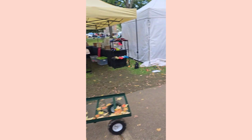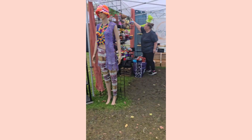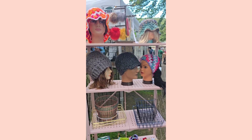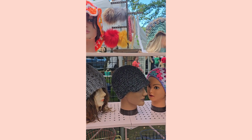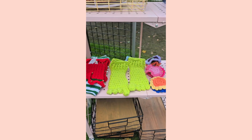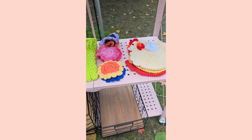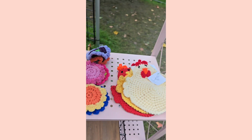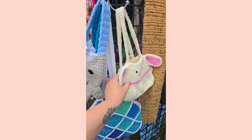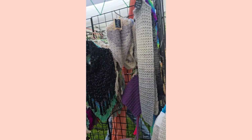All right, we're gonna do a before and after. This bookshelf condensed down to empty. That bookshelf basically condensed down to empty. I do have a couple pom-poms, couple keychains. We do have these hats. We have 2 boot cuffs of Karen's, a pair of Bigfoot slippers, 6 dish scrubbies, 3 chicken pot holders. We have 2 shark purses left, 2 bunny purses left, my purse, my sweater.